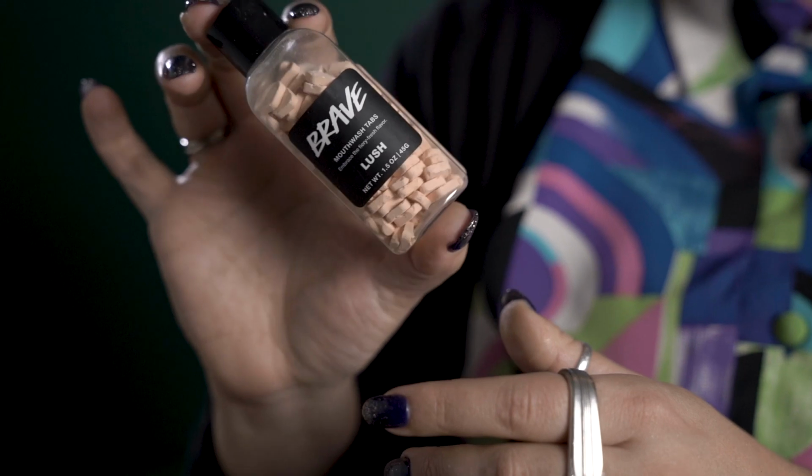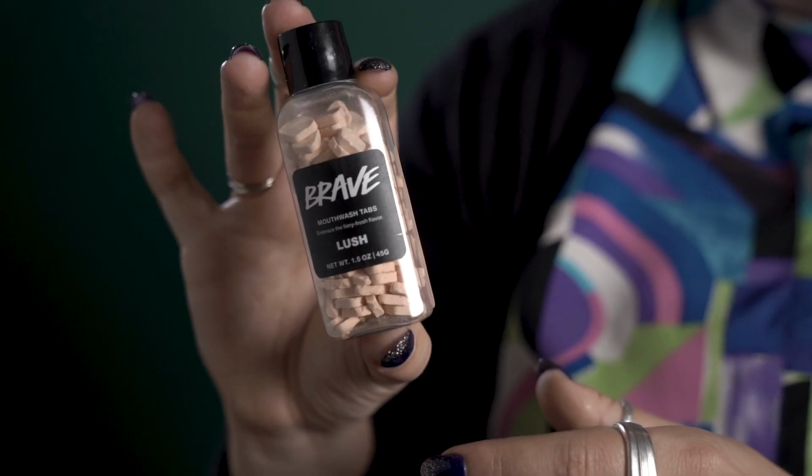So we have a few different ones in the shop already, and then Brave is going to be making its debut. This one is spicy and citrusy at the same time. So it has orange and tangerine, but also some clove bud oil in there. Clove bud has been used for centuries for cleansing the mouth as well as pain relief. So this is a really great one just for a really refreshing start to the day.